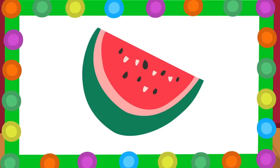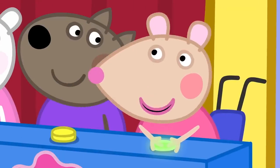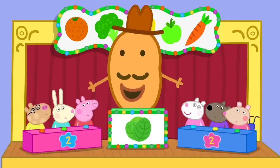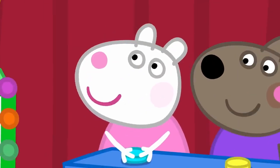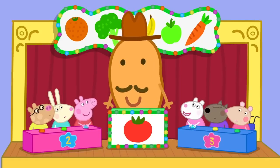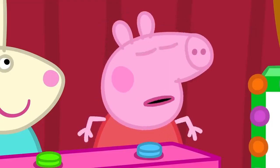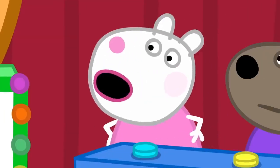Yes! A watermelon. Fruit or vegetable? A watermelon is a fruit. Yes! A cabbage. Fruit or vegetable? A cabbage is a vegetable. Yes! A tomato. Fruit or vegetable? Vegetable. Fruit. A tomato is a vegetable, not a fruit. No, a tomato is a fruit, not a vegetable.